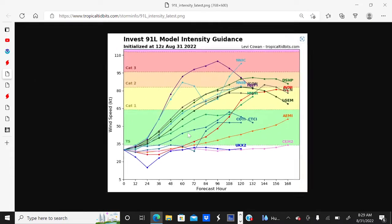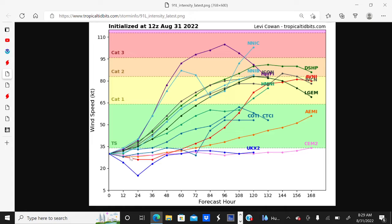And looking at the intensity guidance models, they tend to like the idea of Invest 91L becoming a tropical storm within the next 24 to 48 hours, with the majority of the members strengthening it to a tropical storm within the next 24 hours. And now, many of the models want to take Invest 91L to hurricane status over the next 3 to 4 days. And a lot of models even want to take it to Category 2 hurricane status between days 4 and 5, so between about September 3rd and September 4th. So we're really going to have to watch the intensity models because these have trended up over the last 24 hours.